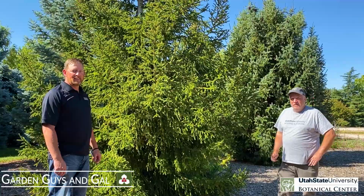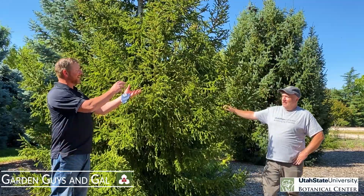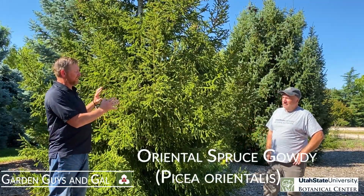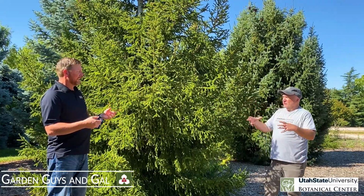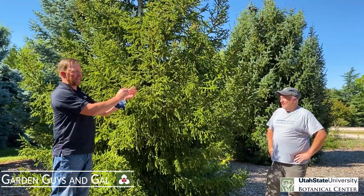These are big. Here's another one that I know is one of JayDee's favorite trees. It is. I love this oriental spruce. The particular variety is Goudy. There's another one called Deer Run that's very popular. It's a little thinner, I think, Deer Run is. Yeah, and it's got bluer leaves than this. But I love the short needles, and they're soft.